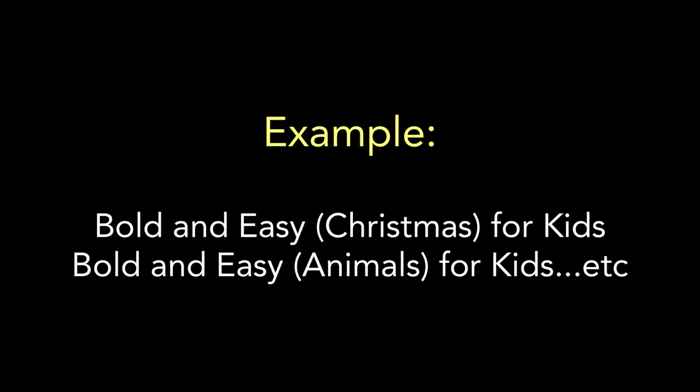So for example, you can use a framework like the Bold and Easy naming convention. We know that these books are very popular, but what you could do is maybe do Bold and Easy Christmas coloring book for kids, or Bold and Easy Animals coloring book for kids, or Bold and Easy Halloween coloring book for kids. And then you can probably add some other words in there to make it even more unique. But to keep the branding consistent, you basically want to start off with that Bold and Easy line to tie everything together and to make everything sound like it's coming from the same brand. Okay, so that's just something to consider.